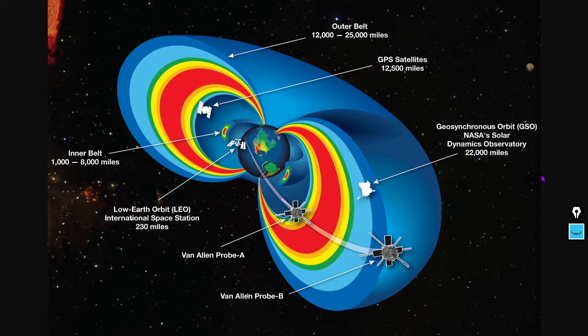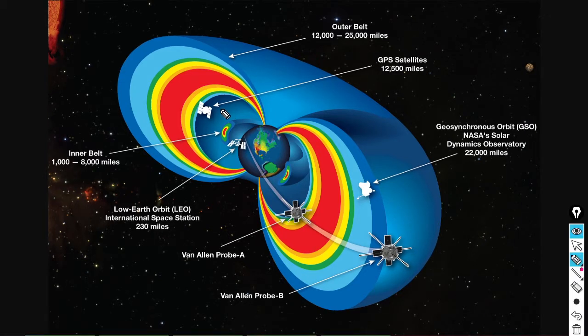So here's just a diagram showing distances in miles. We show it daily to keep people understanding what it is we're looking at. There are some electrons in the plasmasphere, which is this space right here. Right in this area, that's the plasmasphere. And here's the inner Van Allen belt. That's where most of those free electrons are located.